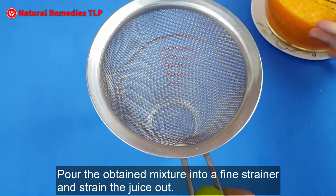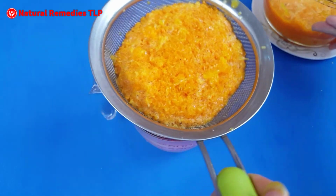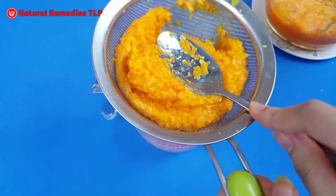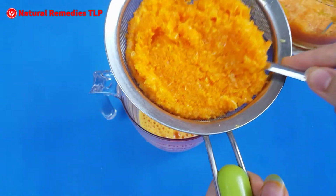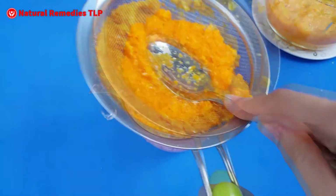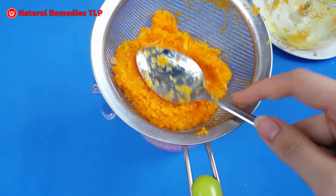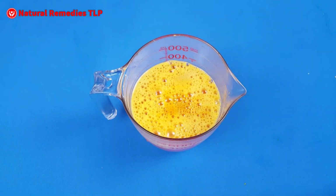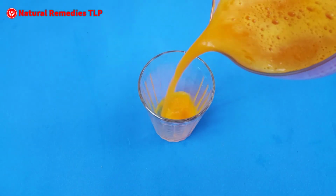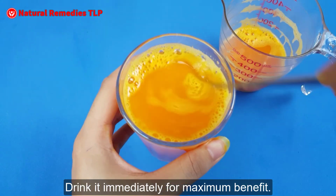Pour the obtained mixture into a fine strainer and strain the juice out. Use a spoon and press the pulp to get as much juice as possible. Drink it immediately for maximum benefit.